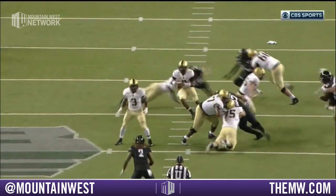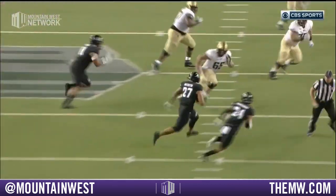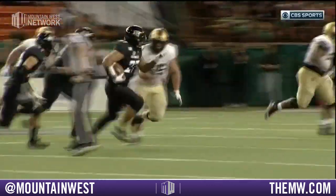He steps up, thought he saw something, but he threw it back across his body. He didn't see Mateo Teo at all. And Mateo Teo is the guy we featured in the lineups. He's their leading tackler.